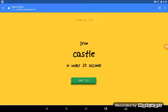Let's draw. Draw a castle under 20. I'm gonna start. Let me check it.